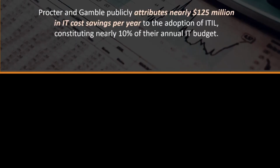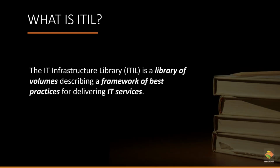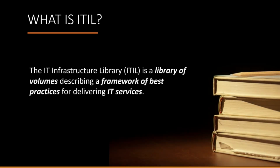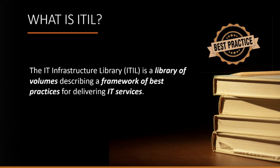Before we talk about the ITIL framework, what is ITIL? ITIL stands for Information Technology Infrastructure Library. As the name suggests, ITIL is not a library in the normal sense, but because of its origin, it is referred to as a library. ITIL is a set of best practices for delivering IT services. The framework gives structure to ITIL, and hence the ITIL framework is a structured approach to managing IT services.